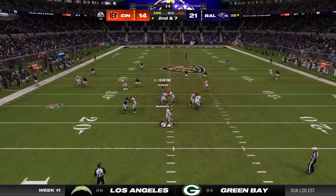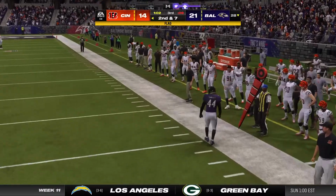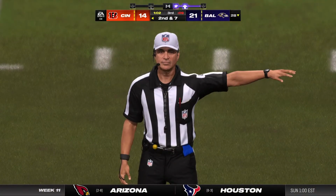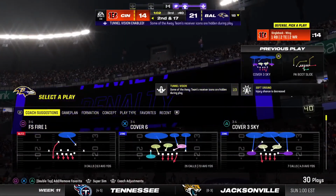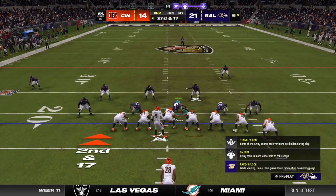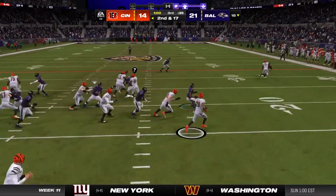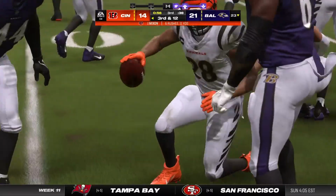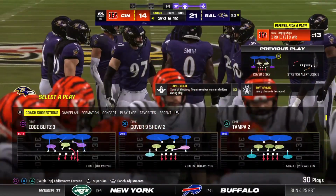Here's Burrow setting up to throw it. And a flag comes in as that one falls incomplete. Well, let's see who this is on. Orlando Brown, the former Raven, the guilty party. Now they face a 2nd and long following the holding penalty. After the penalty, it's Mixon, and he'll take this one up to about the 23. It'll be a gain of about 5, but they're left with a 3rd and still about 12 to go.